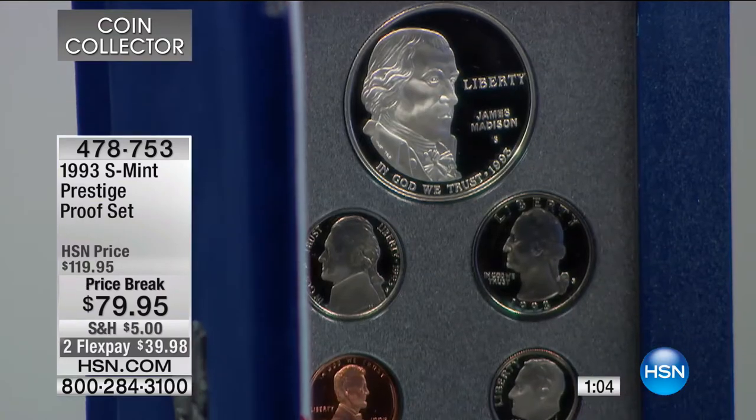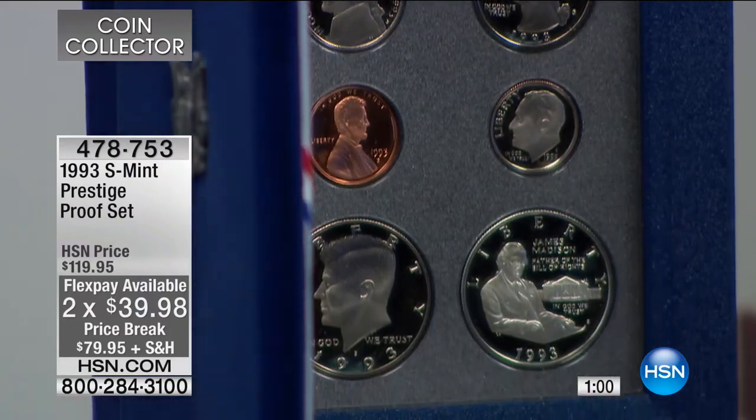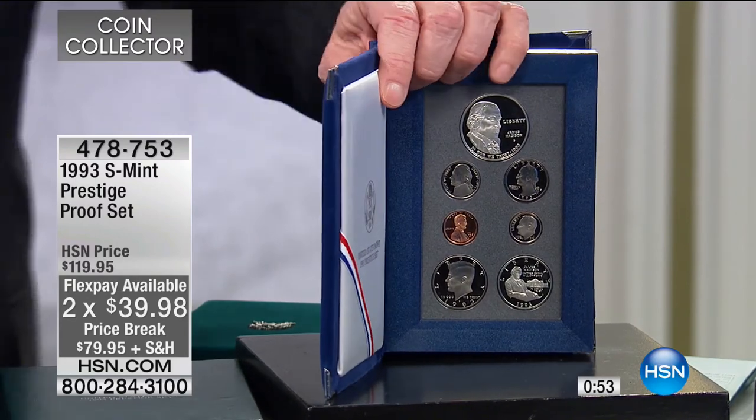Understand? I can break this open. I can sell the dollar for $79.95. I can sell the half for $39.95. It's probably what I should do, but instead, I'm giving everybody a great opportunity. I've got fewer than 100 of these to go around.